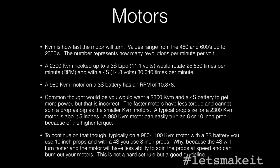I've actually run 4S on my 10-inch props, and I've never had a problem, but the motors do get very, very warm. So I totally understand this, and now I'm pretty much running 3S for the most part on those. So again, it seemed counterintuitive, but that's why. There's also another reason we're going to talk about here why it's important that you watch how fast your props are spinning.